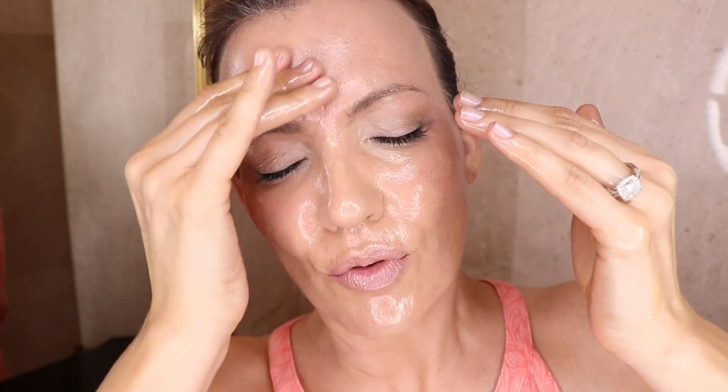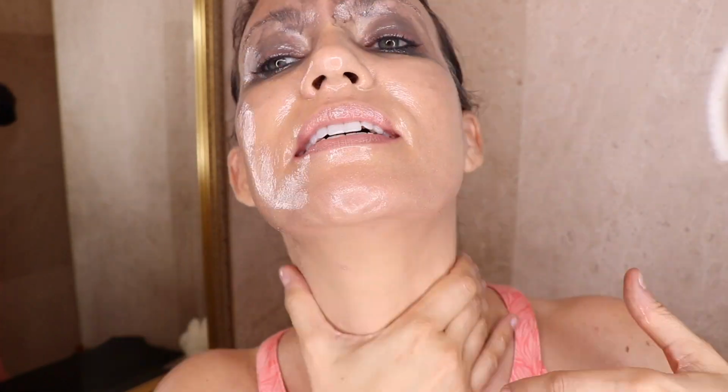And I put it in my hand, and it literally just looks like olive oil. There's not really much of a scent, but it does have a smidge of rosemary extract that is one of the very last ingredients, and it doesn't irritate my skin. So I just rub this all around, and I even get it on my eyes. And now I'm going to rinse it off.